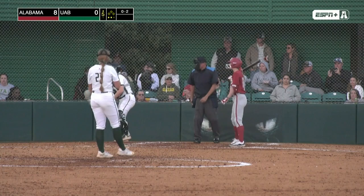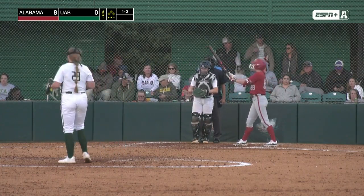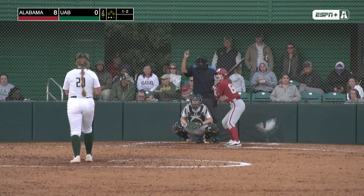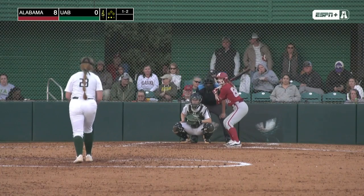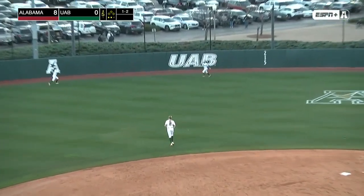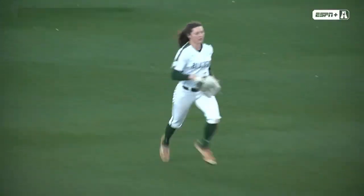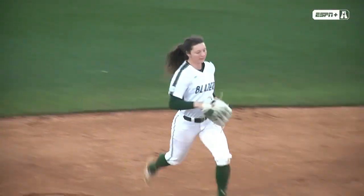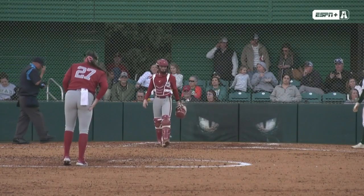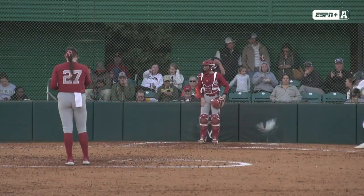That pitch gets to the backstop on the fly. Certainly you look at Bailey Dowling along with Emma Broadfoot and especially Kinley Cahalan, and they've been able to prove what they can provide as far as SEC caliber competition. That's hit well, but Wiggins ranges over and makes the grab. So an unconventional 1-2-3 inning for UAB as Kramer with an outstanding relief outing gets Alabama out, possibly to another run rule victory in as many games against an in-state opponent.